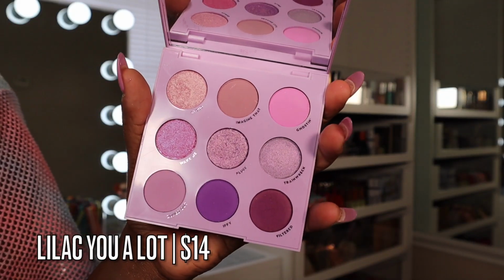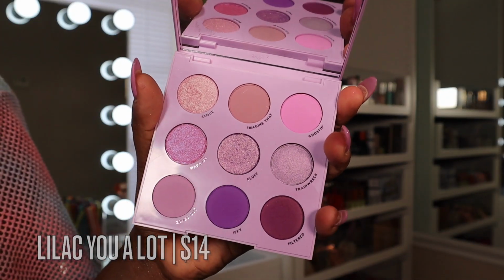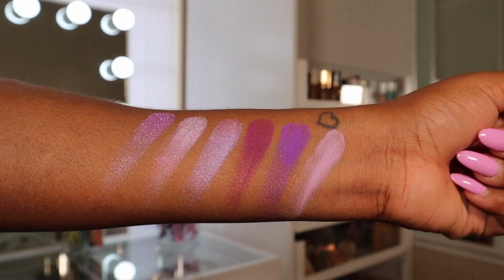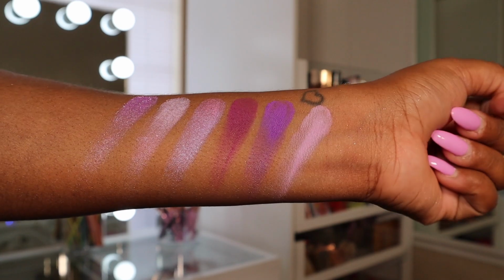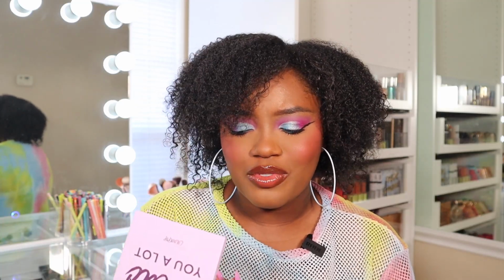Now, the first palette is the Lilac You a Lot palette. This is my favorite monochromatic purple palette that ColourPop has ever come out with. This is just really pretty. I feel like this is also Ariana Grande in an eyeshadow palette. I feel like this palette is kind of named after her too, just from the shadow names.